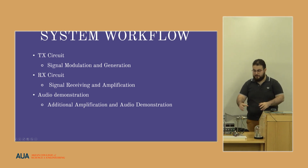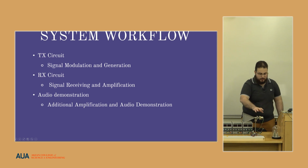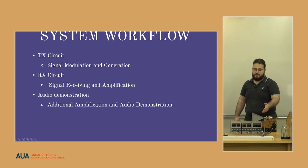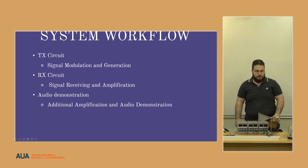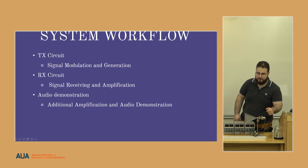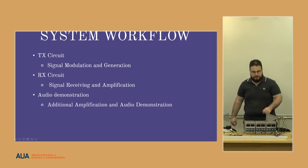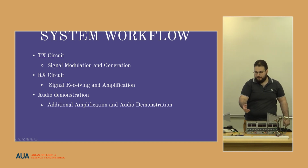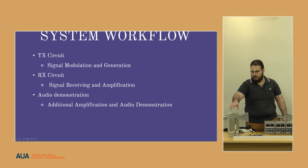So let's talk about the system workflow overall. This part is our transmitter circuit. The 10 GHz signal is generated by the Gunn diode oscillator. As you can see on the left part, this is the modulator, which is going to modulate our initial carrier signal. After that, the signal goes through the waveguide and propagates into space, and after propagation, we go to our second circuit, the receiver part.